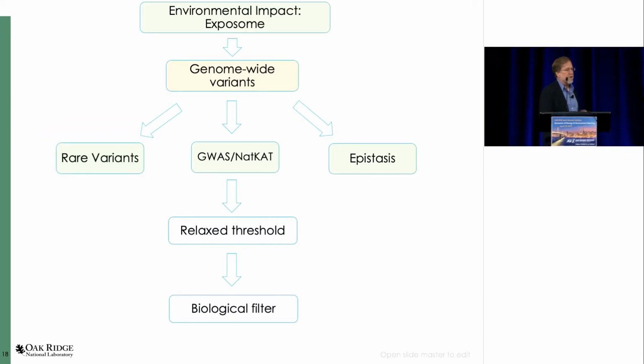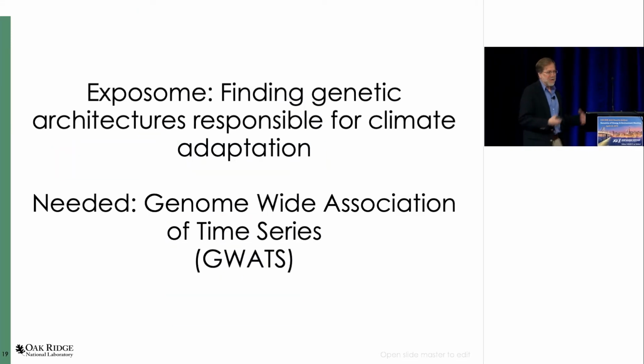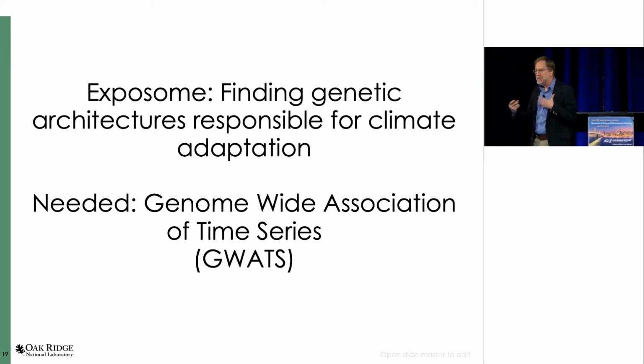We're looking hard at the environmental impact on the expression of a phenotype. So we know that, maybe the slide will change. We know that the environment, the exposome, has a big impact on phenotypic expression. So we need a new way to look at that.